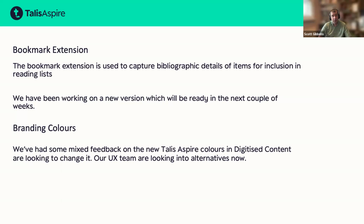The other thing, which I think we talked about earlier, is the branding colors. We did have some mixed feedback on the branding colors that we use in Digital Content Store initially, and we are looking to make that a little bit easier on the eye and changing the colors slightly. And our UX team are looking into alternatives now.